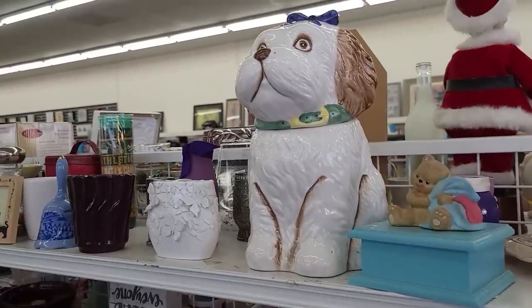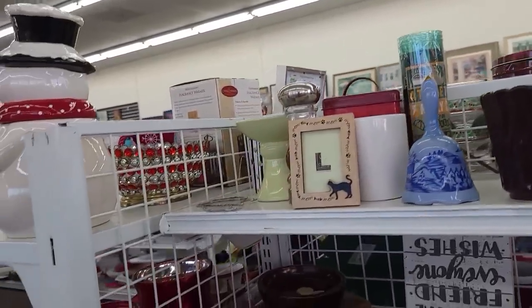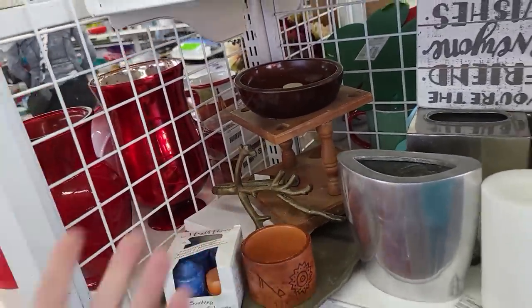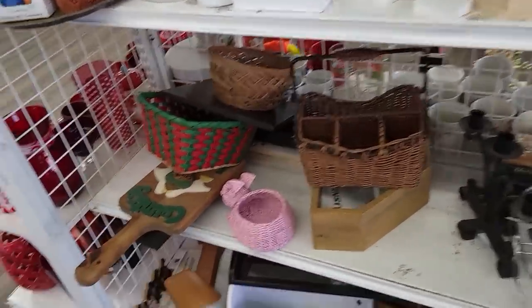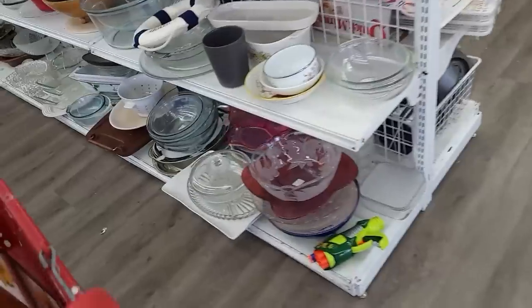Bloom. Aw, doggy cookie jar. I'm not big on selling cookie jars though, because they're so big and bulky, and there's very few that bring enough money to make that shipping hassle worthwhile. For me, anyway. Oh, that's a case for a video that looks like it's been taken out of the case.